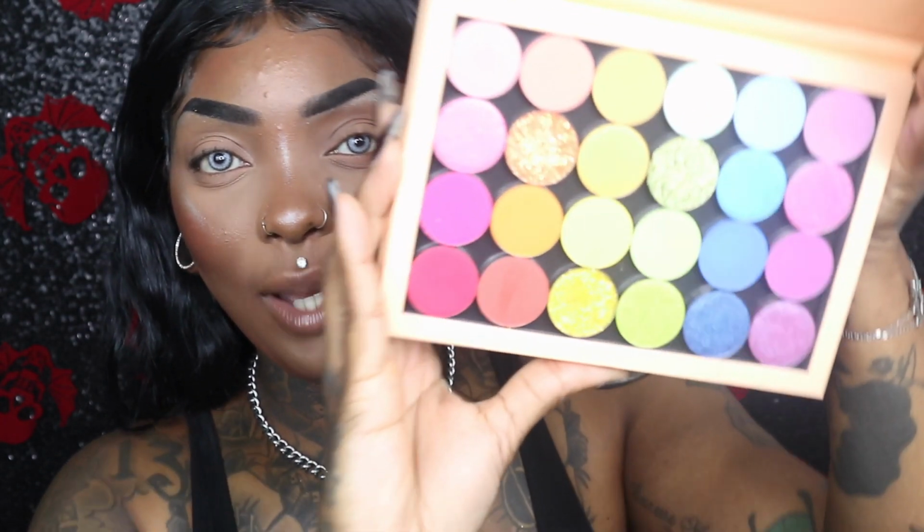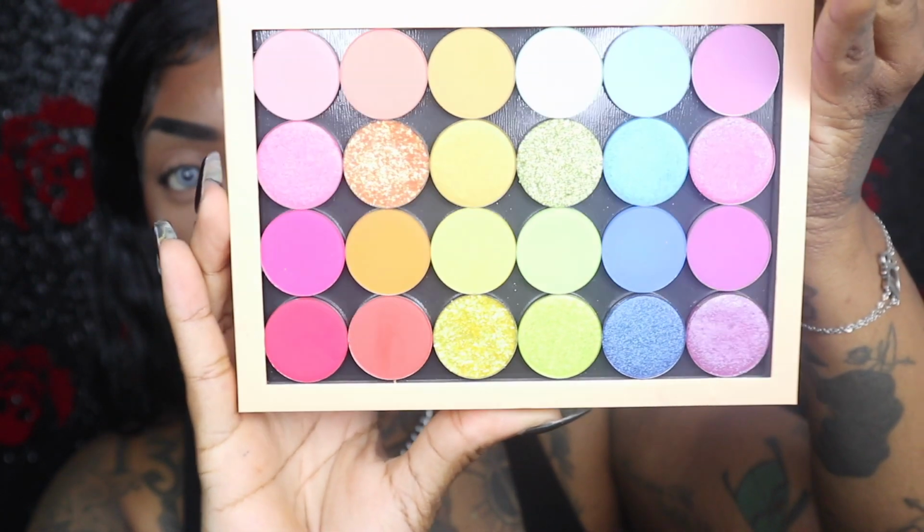Locked and loaded. So I just got, I know y'all are probably so sick and tired of me talking about ColourPop. I just got this rainbow palette. So stunning. They actually did that. When I opened this, I had no idea that they were doing a rainbow palette. So when I opened this, I was shook. ColourPop said gay rights.